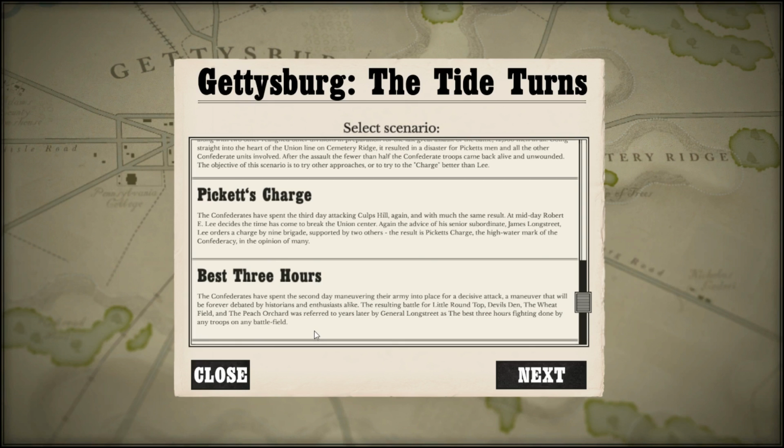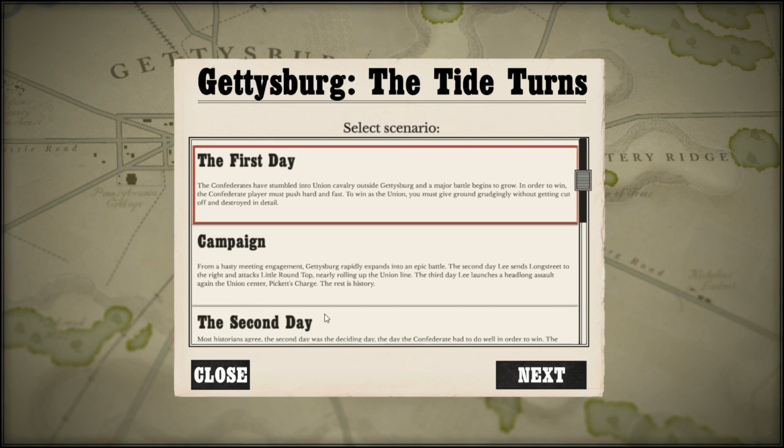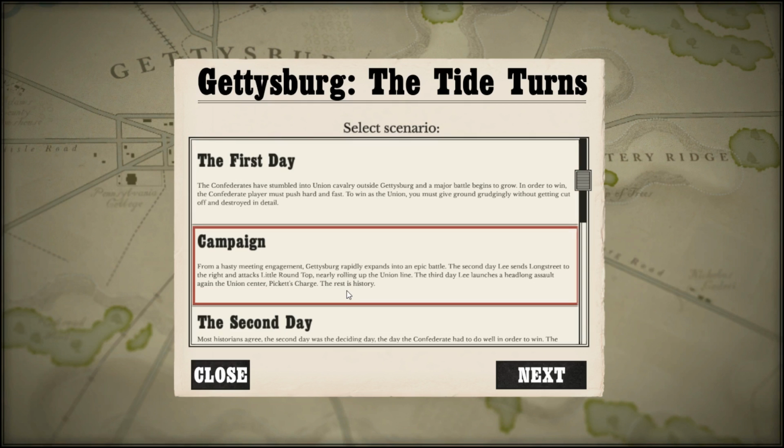And then the best 3 hours scenario, which really just looks at the fighting around Little Round Top, Devil's Den, the wheat field, and the peach orchard, that sort of fabled attack on the Union left flank, where the Confederates under General Longstreet rolled up, took the wheat field, took the peach orchard, shattered the Federal Third Corps, and came close to taking Little Round Top and turning the Union flank, but ended up just shy. Longstreet referred to it as the finest 3 hours of fighting that his troops ever did fight.